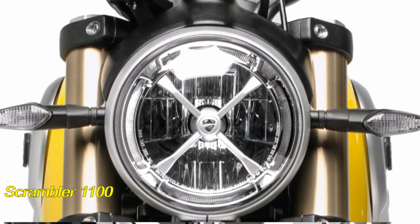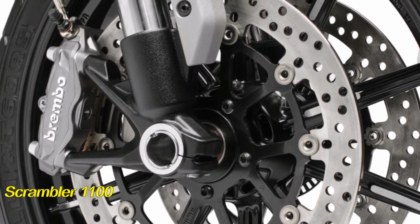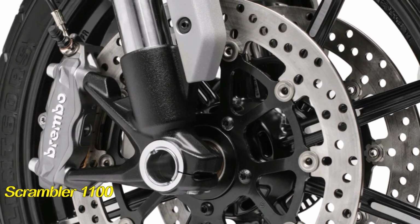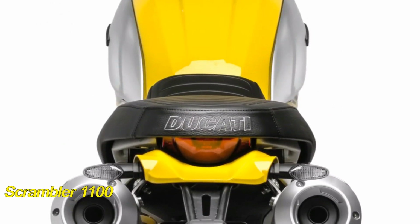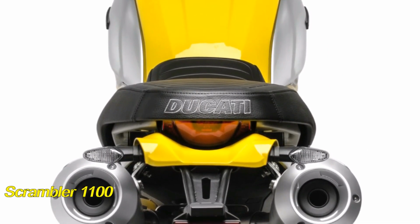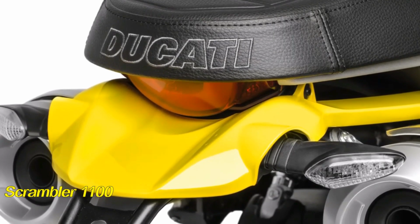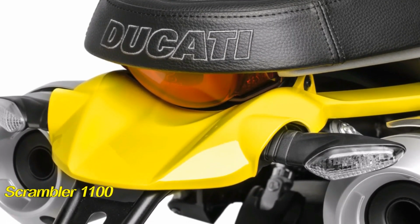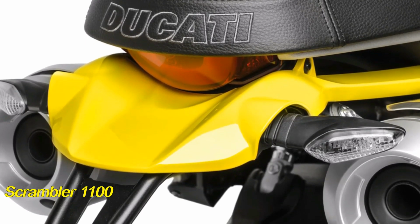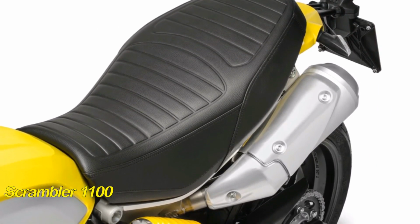The standard suspension on the Scrambler 1100 and 1100 Special is okay, but if you pony up for the Sport, you get Öhlins forks and shocks, and while stiff, the damping's adjustability and quality are excellent. The brakes on the 1100 are also excellent. The front 4-piston calipers come from Brembo and clamp down on 320mm discs. The rear is a single-piston Brembo caliper that grabs onto a 245mm disc.